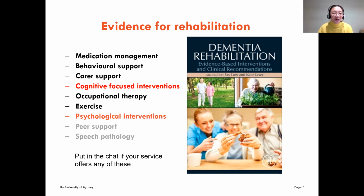While I'm talking, put in your chat if your service offers any of these types of rehabilitation. You might not be calling it rehabilitation, but these types of services and therapies for older people and people with dementia. I'd be quite interested to know what you're doing out there.